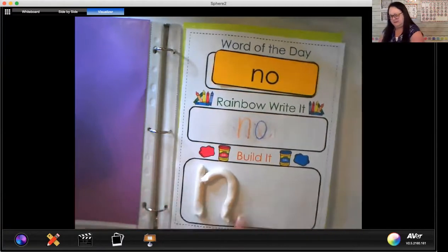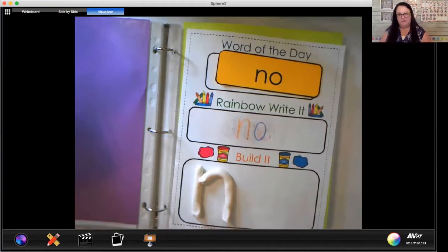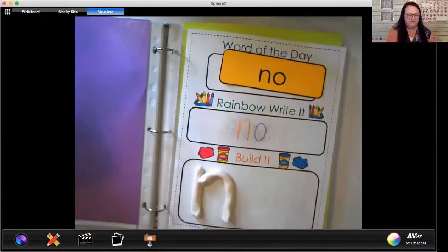That's straight. And then I'm going to make an O. The O is easy. We've already worked on that letter, haven't we? We worked on that earlier. O is just a snake. And just make it round. Punch it. And oh, my O is kind of small, but let me make it a little bit bigger.